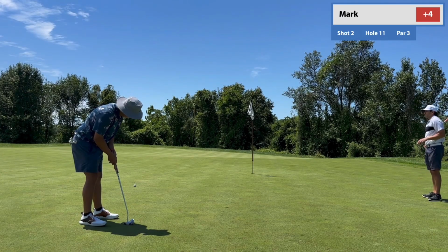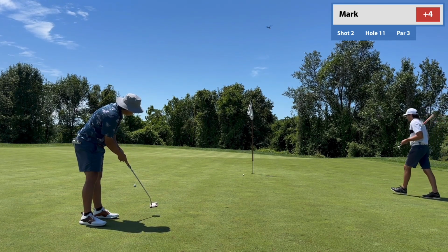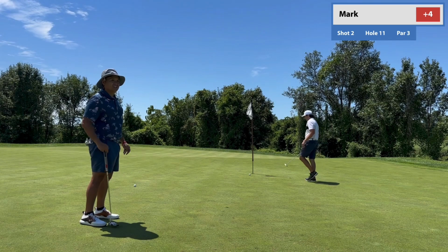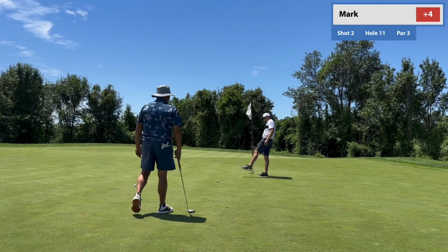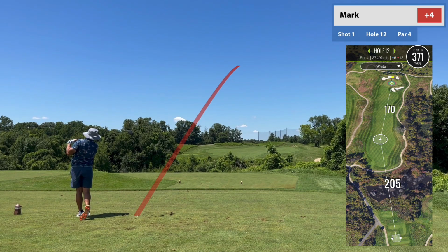This was a really, really good one where I thought it was going to fade over even more, so I missed it two left, but we have another 15-footer for birdie, and again, if we are going to be starting back-to-back birdie looks, I think we're on to something. Let's have ourselves a day. Ladies and gentlemen, let's have a day.